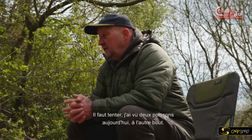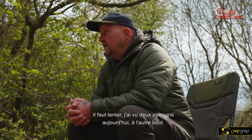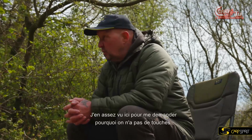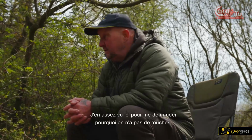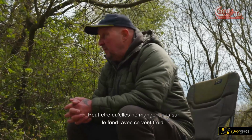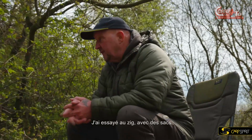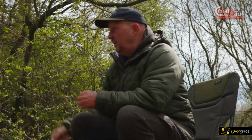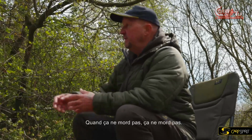Worth a go. There's been 2 fish out today, right at the very far end, but I've seen enough at this end to question why we haven't had a take. It's just that maybe they're down there on this cold wind, but they're not hitting bottom. Tried the zig for a while. Bags, you know, we know what we're doing. If you ain't catching them, you ain't catching them.